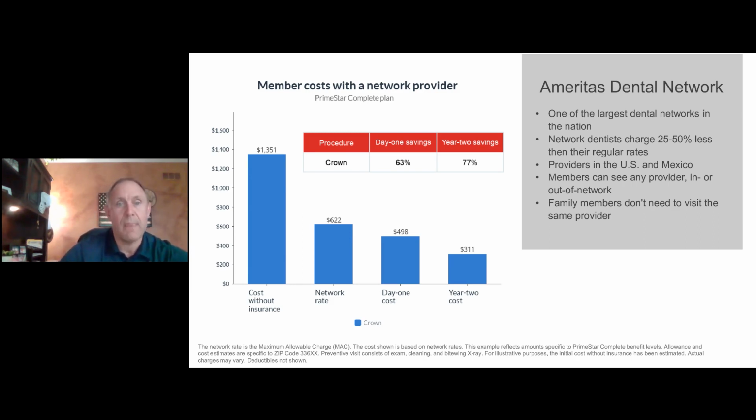So now let's do that. That Prime Star Complete, a crown is a major service, right? So we do that, and we say, okay, we're going to cover 20%. That means $409 under $500 for that crown for your client. That's 63% savings as soon as day one.